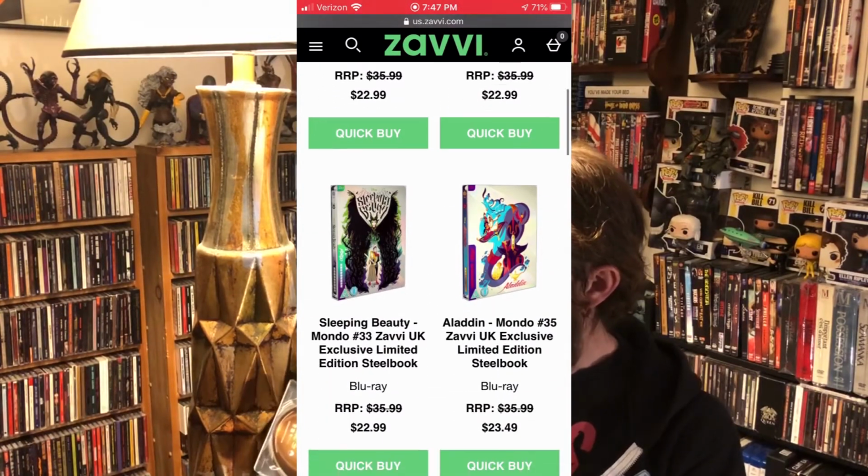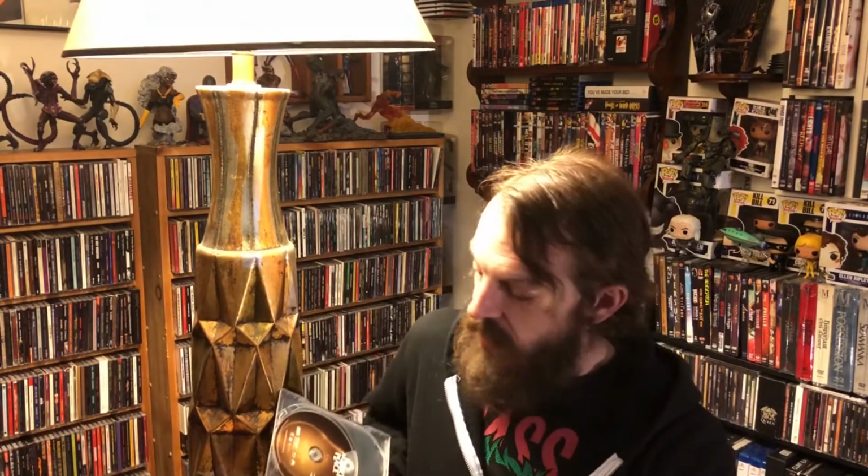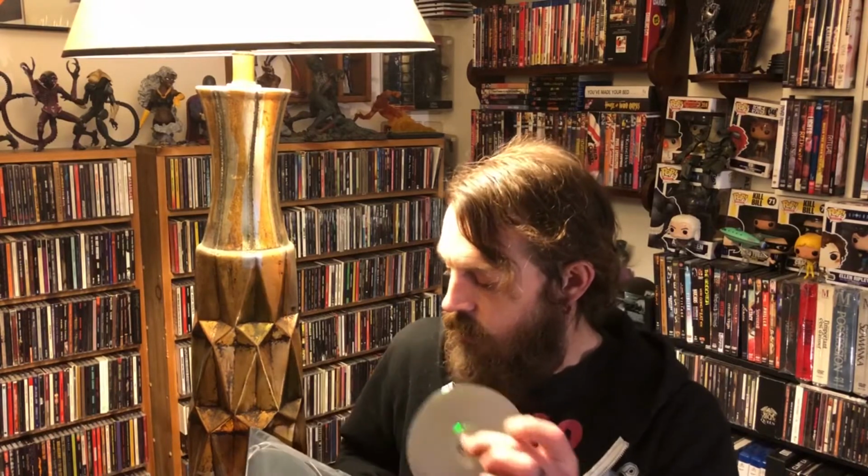So anyways, the red light bulb from the film that leads them to their safety. The artwork on the inside is basically, I'm pretty sure, just more lights. I hate setting my discs like that. So just more lights, basically. We got the 4K and regular Blu-ray in the back.